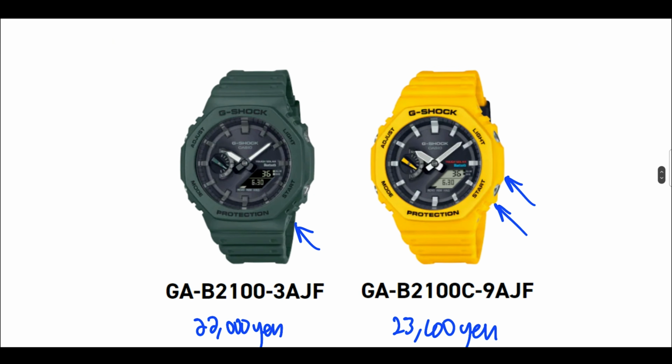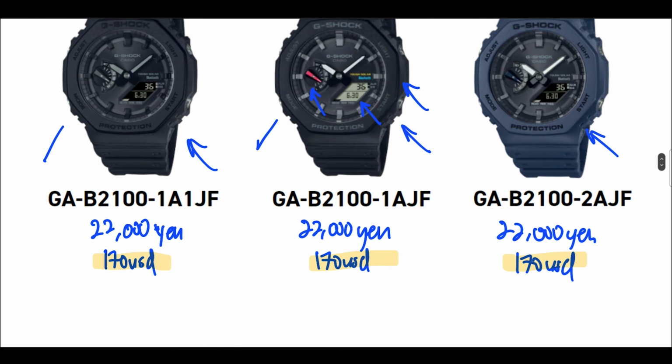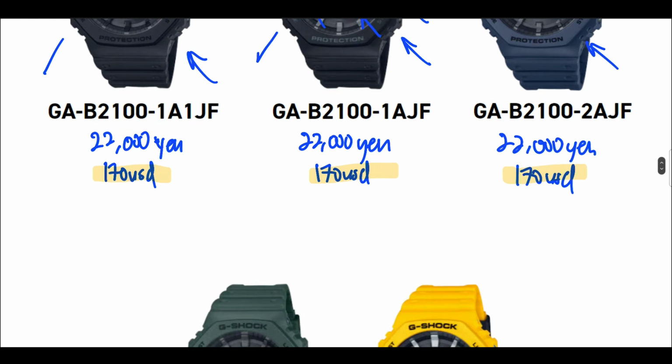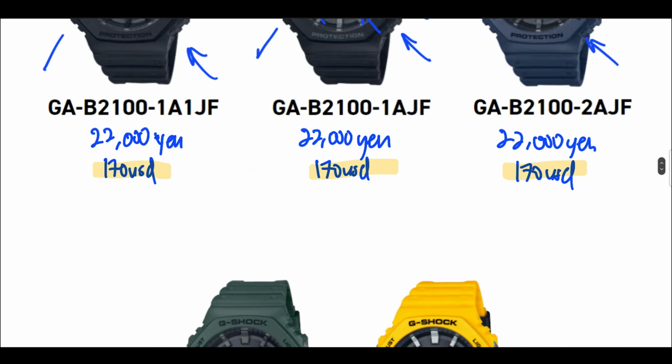I think both of these have got superb legibility, at least compared with the other 4 colors that we have. In fact, these are the only 2 watches with the positive LCD display. The rest of them have got the reverse negative LCD display. So let's see how that goes.